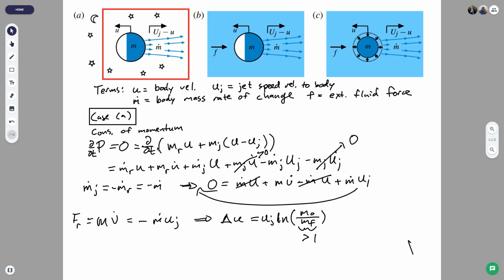Okay, so this is all well and good, and all this tells us is it gives us a reference point. So this tells us that if we increase the change in the mass, so the initial mass is much greater than the final mass, then we can increase the change in speed. And if we increase the jetting speed, we can also do the same, right? So this just tells us the things we can change.